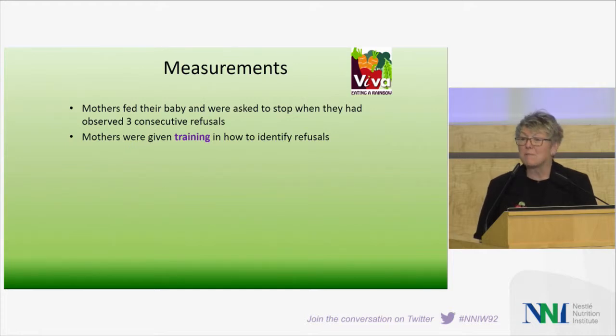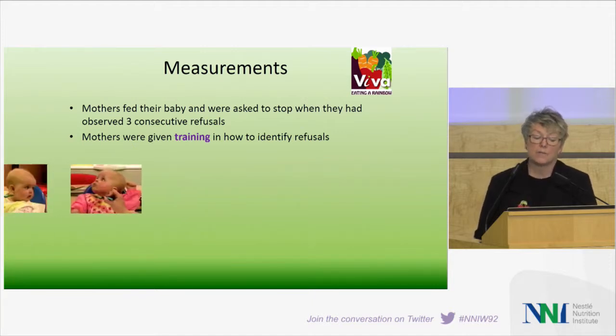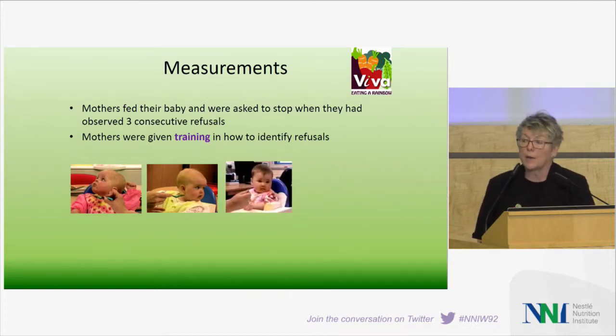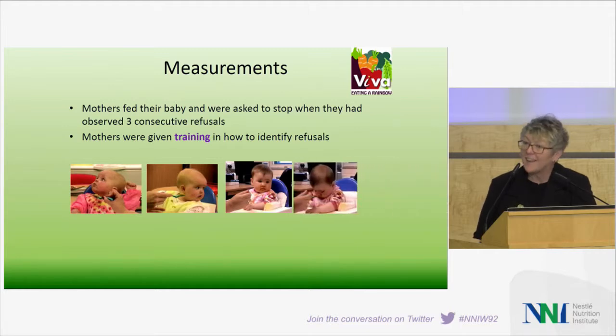So the mothers fed their baby in the lab, and they were asked to stop when they had seen 3 refusals from the babies. And the mothers were given training on how to identify a refusal. So if the baby is looking away, turning their head away, pushing the spoon away, or looks very depressed, we know then that the baby has had enough of the food. And what the mother said to us was, this was really useful. It was really useful to see what a food refusal would look like and when to stop offering the food.